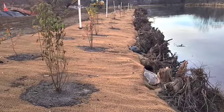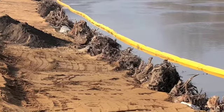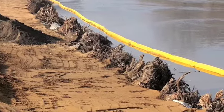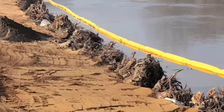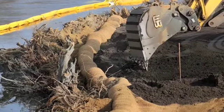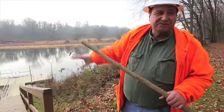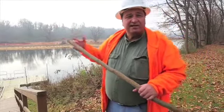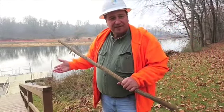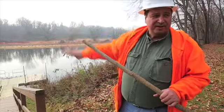The other part of this bank treatment is that it has a wearing surface of root wads. The root wads have been installed with trunks extending back into the banks, and the roots are sticking out into the water. That's perfect habitat for fish, and it takes 20 to 30 years for those to wear out and rot. By the time they rot away, there's going to be a forest over there.